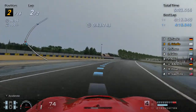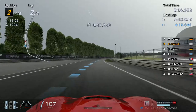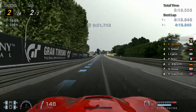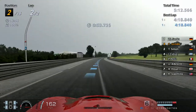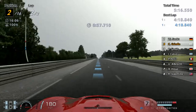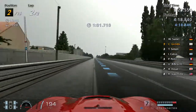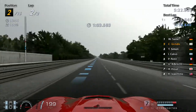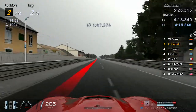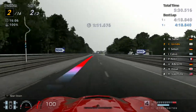Come on, come on! Whoa! Right, we just have the FXX now to catch up with. We're not going to catch up on the straights because the FXX, I think, has a longer gear ratio than us, which means he'll be able to get the higher speed on this straight. But hopefully we can catch him up in the corners, and in the braking zones especially.